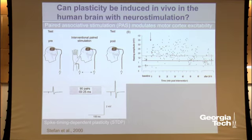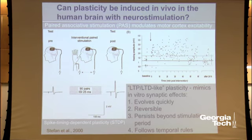And after, you get this persistent elevation of responsiveness in the motor cortex following this paired stimulation paradigm. What's interesting about this, and for those of you who are studying neuroplasticity maybe at a synaptic level or not in a human level, it actually shows very similar properties to what we know in terms of classical synaptic plasticity rules. It evolves quickly. It only takes 10 minutes to induce this. It is reversible, so you can see at 24 hours it goes back to baseline. So it's not a permanent shift.